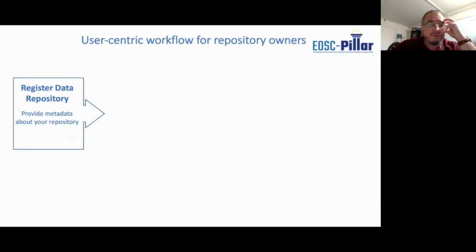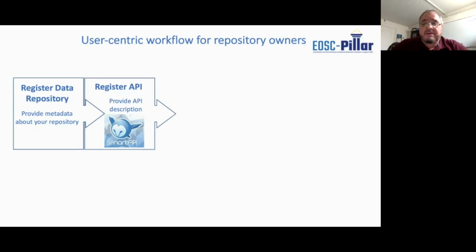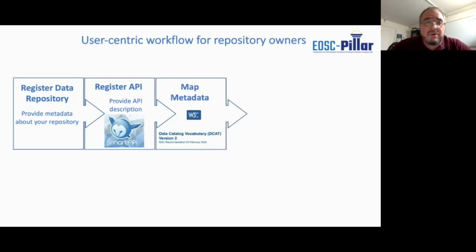Once the repository is registered, then there is a step to register the API and to actually align the API of the repository with a common description. And for this, we're using a variant of the OpenAPI framework. It's called Smart API, which allows enriched, machine-actionable API descriptions.